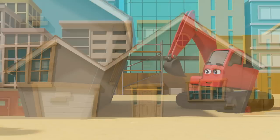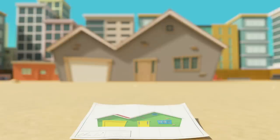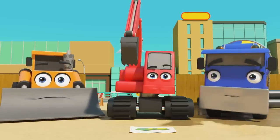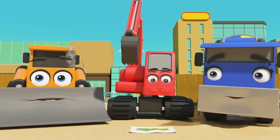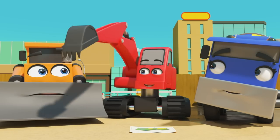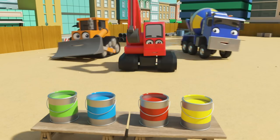It's Dozer, CJ and Digley. Looks like they've just finished building a brand new house. Good work, guys. But something's not right. Something is still missing. Of course. They need to colour the house in with paints.